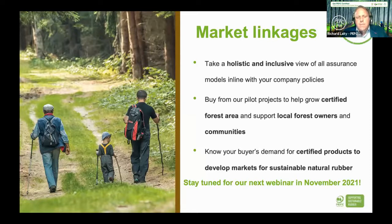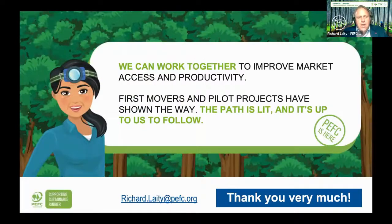And then the other part of the market linkages is to connect to our pilot projects. So you saw what volumes are available now, what forests are certified in the few countries. It's great if you can link to these. And then looking the other way, from upstream to downstream, is talking to your buyers and other people closer to the customer, such as retailers, to develop their markets for sustainable natural rubber. So that's the last type of collaboration we would like to work on.